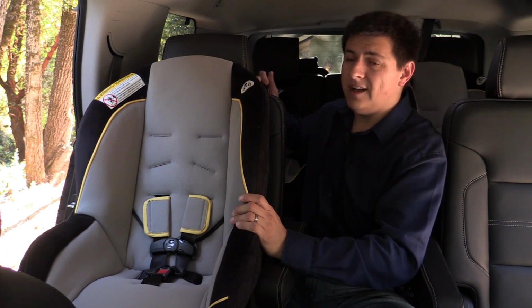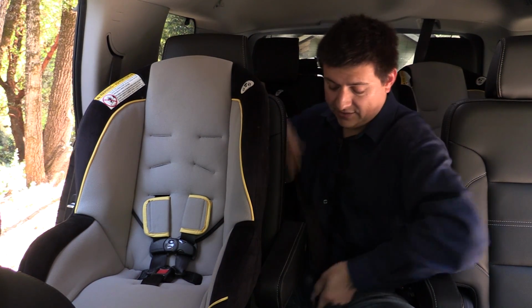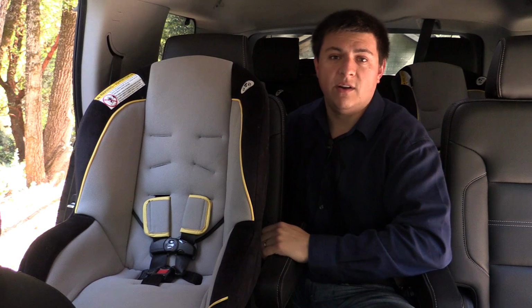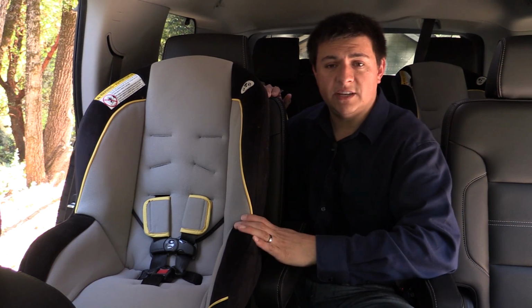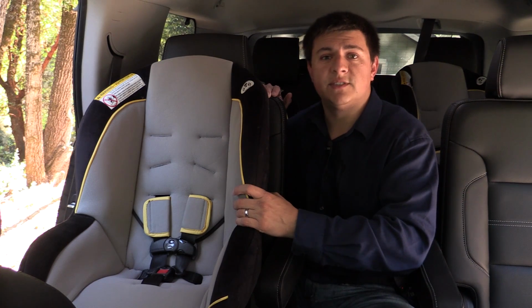One thing to note is that the top tether anchor is all the way down on the bottom of the seat, and that's why these child seats have such long tether anchors, because it's practically right down there on the floor. If you do get the second row bench seat option, we do get 3 sets of latch anchors, which is fairly unique, and that would be the best way to install 3 child seats.